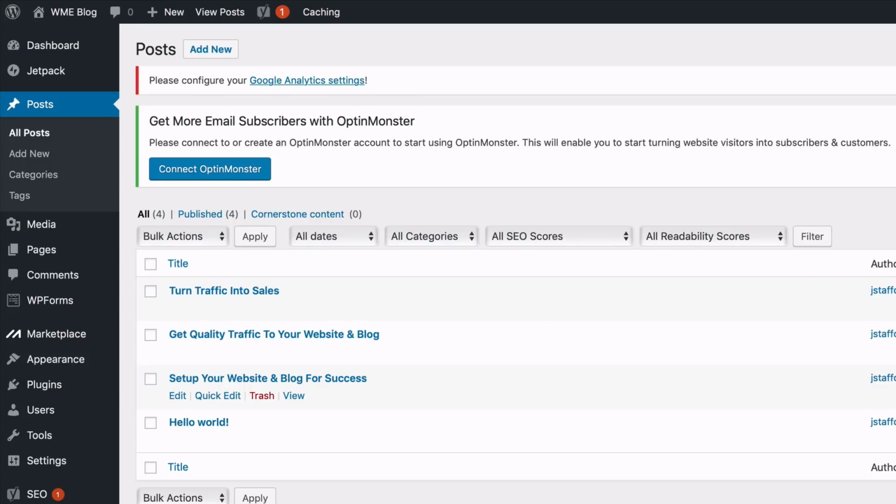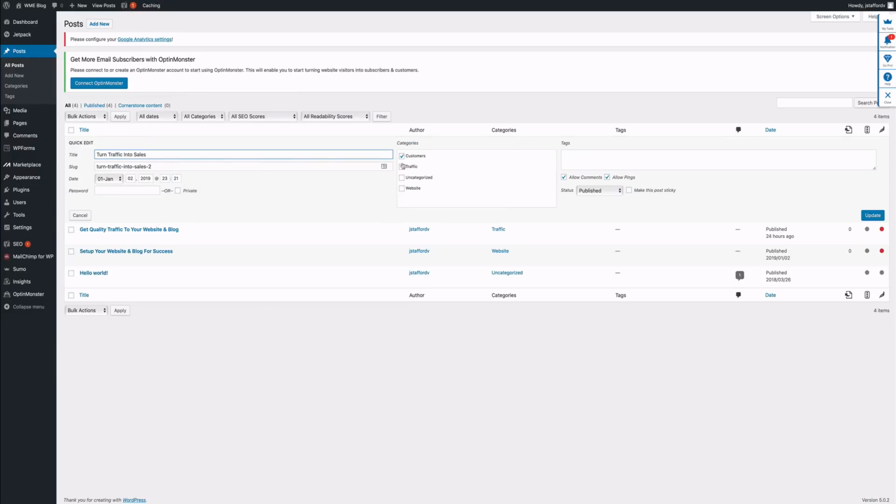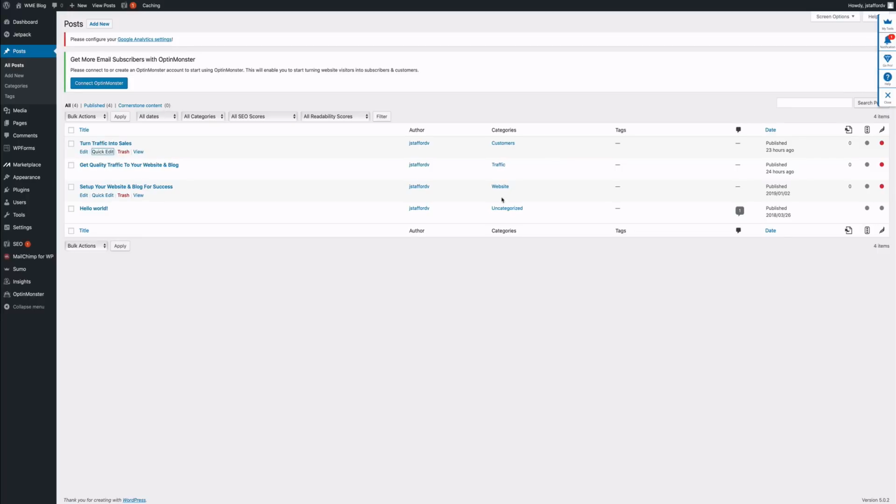Okay, so I've gone ahead and finished the remaining posts, and you can see them right here. And all I did to get to this area was click on all posts, and then you can see all the posts that you've created. Now, what's cool about this is you can see here's the names of the posts. You can do quick edit right here to change the categories or just make some quick edits to this. And I can cancel this, and then you can see the author and then the categories here.